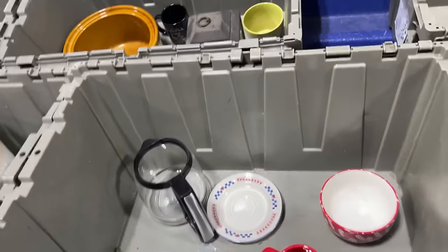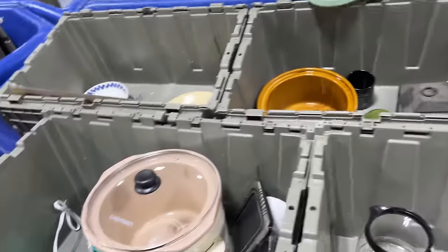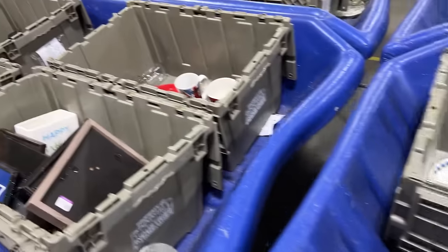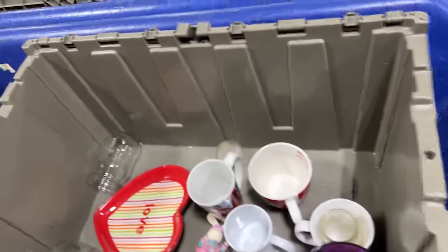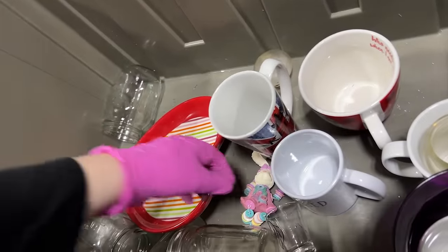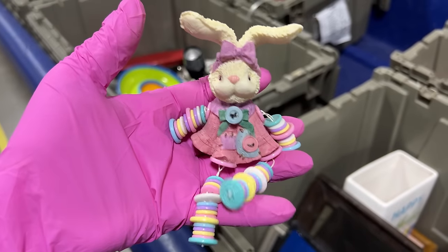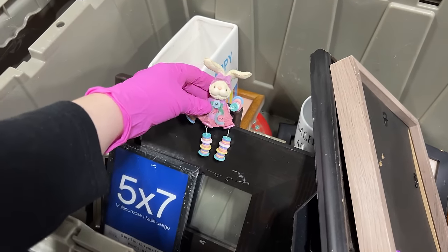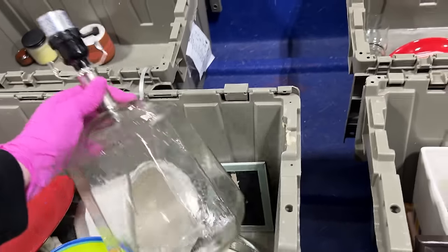I wonder why, well, nobody was back here, and they should be taking these away soon. So I thought we'd cruise back here and see what they have to offer. Maybe like a bunny with some button arms dangling, you know? Very cool.